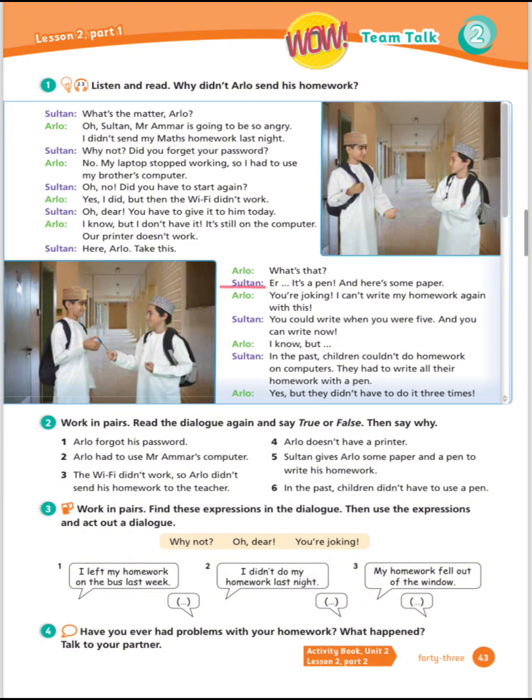It's a pen. And there is some paper. You're joking. I can't write my homework again with this. You could write when you were 5. And you can write now. I know, but in the past, children could not do homework on computers. They had to write all their homework with a pen. Yes, but they didn't have to do it 3 times.